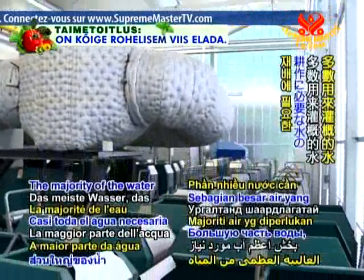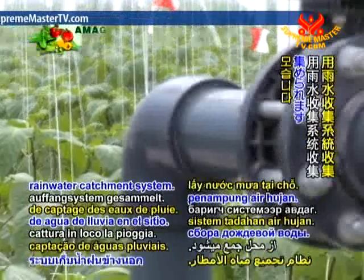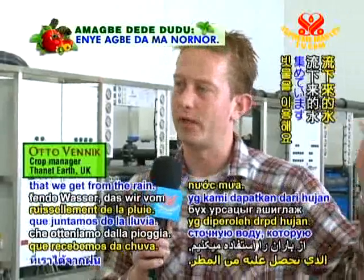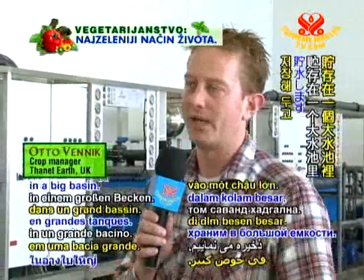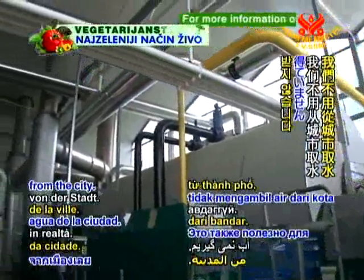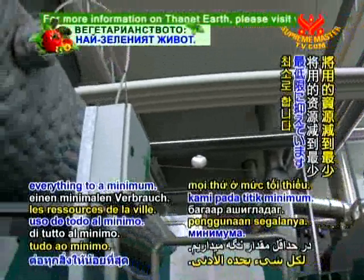The majority of the water needed for cultivation is collected by an on-site rainwater catchment system. We use all the runoff water that we get from the rain. We catch that as well, and we store that in a big basin. And we use that water, so we're not actually getting any water from the city. So again, that is good for the environment. We keep our usage in everything to a minimum.